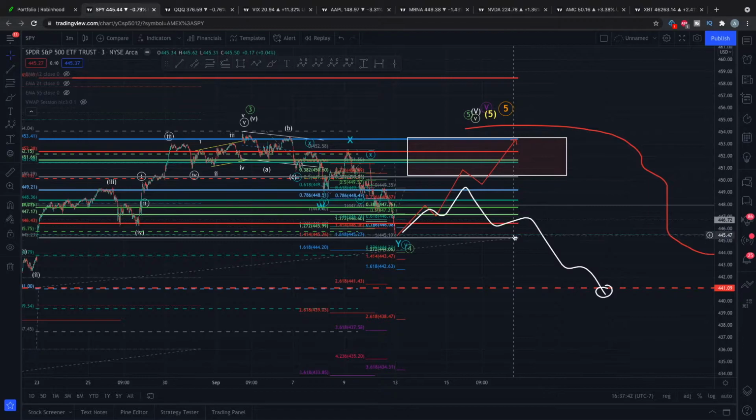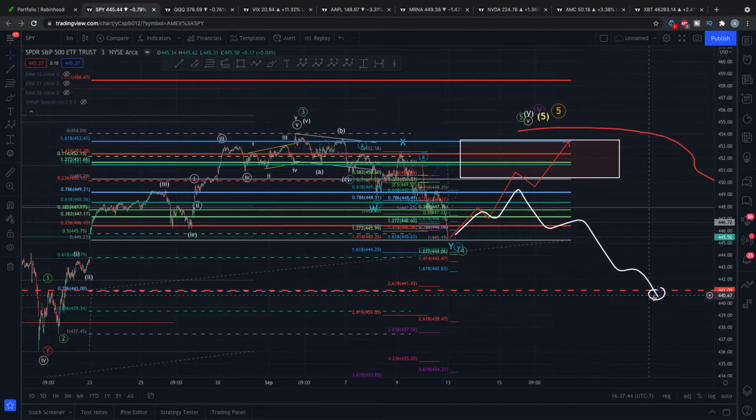If you really want to trade that way, if you want to wait for confirmation, that's your signal area for a bearish market. Or you could try to catch the top right here, and that's what I'm probably going to try to do.